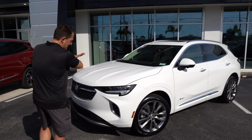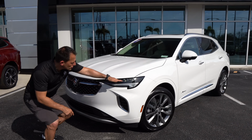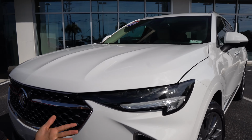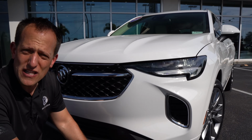Right off the bat, you're going to see totally new sheet metal, totally new restyle. Starting with the headlight design, you're going to have LED headlights, LED daytime running lamps. I'm actually digging the overall style of the direction that Buick has gone in.